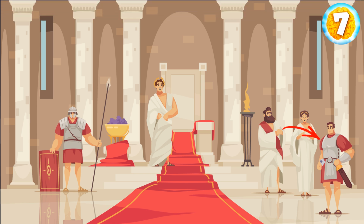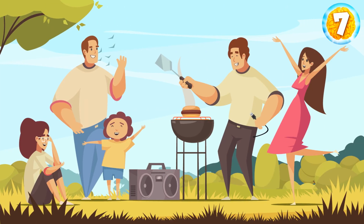Right, it's this guy. He's got a smartphone in his pocket. This looks like a regular picnic in the park, but one of these people is a time traveler. Who is it?